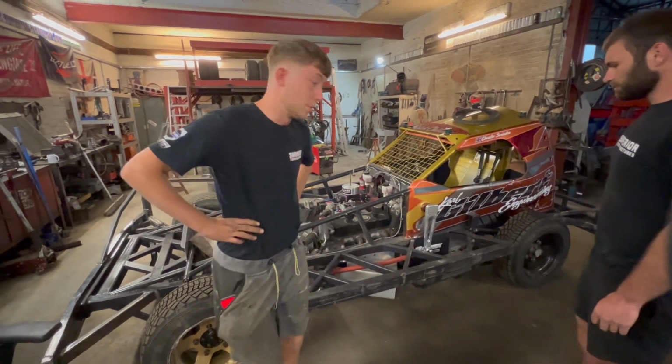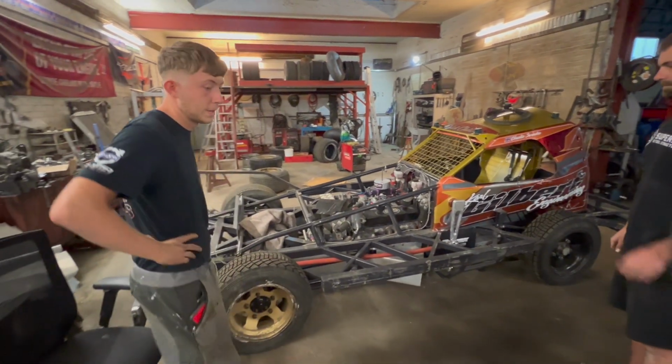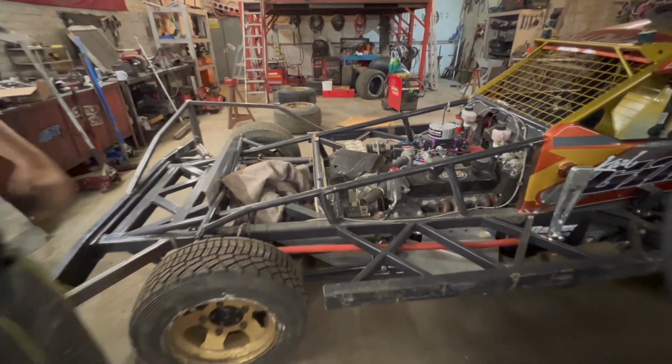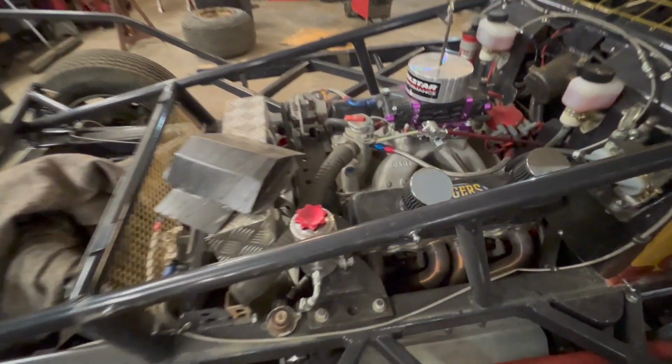Yeah, so it's pretty much the same as Dad's, to be fair. We pretty much based it off that. Transit axles, Doug Nash gearbox, Simon Rogers built engine, pretty much the same as Dad's.